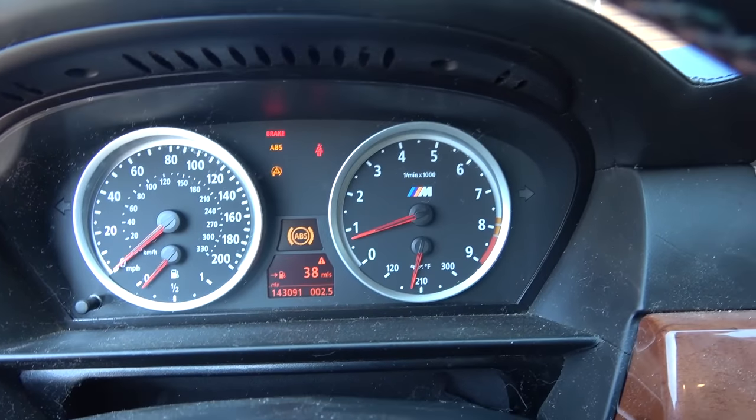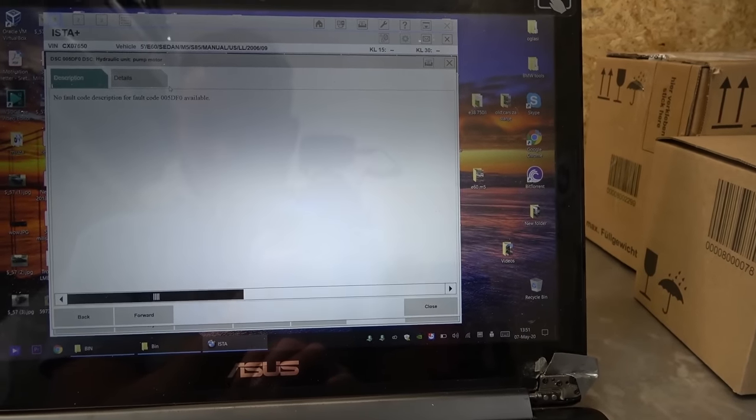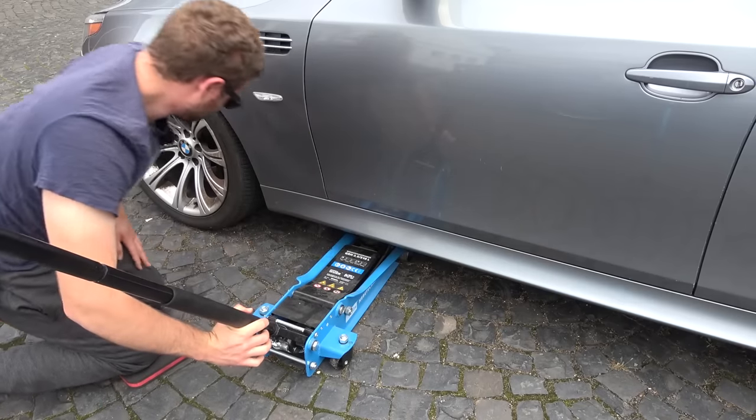Next faulty item on the list, the trifecta lights. These are caused by a faulty ABS pump, and this is the code for it. The pump lives in the wheel arch behind the front left wheel.